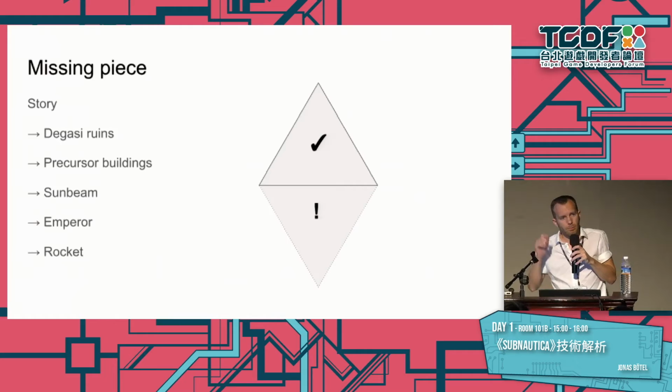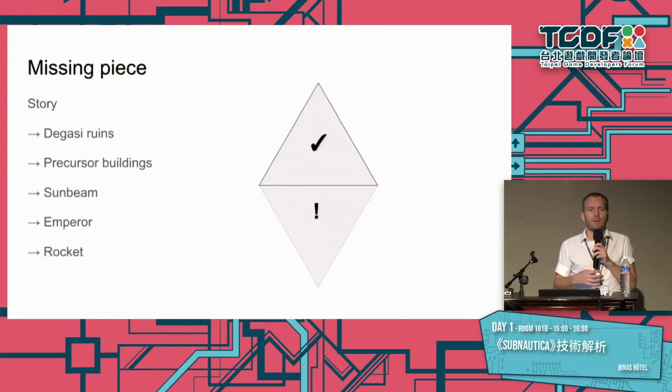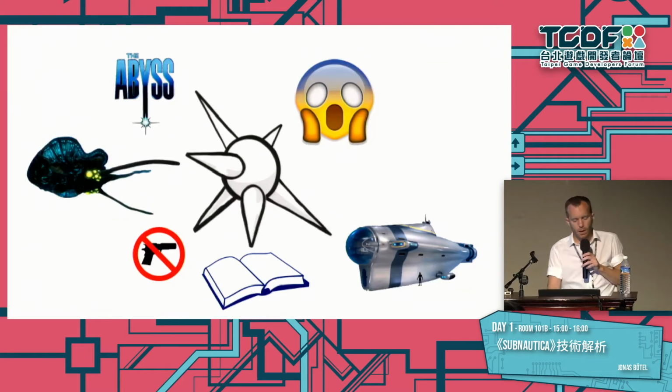And we added a big sea emperor at the bottom of the sea. That is where the story collapses, and at the end there's a rocket, and you craft that rocket and blast off. So now everything made sense, right? Now everything had a purpose, everything came together. So our missing spike was story, the book down there. That's the final thing that totally shifted the focus of the game.